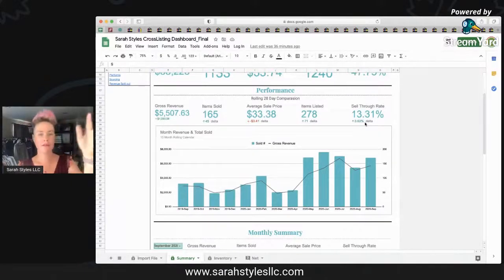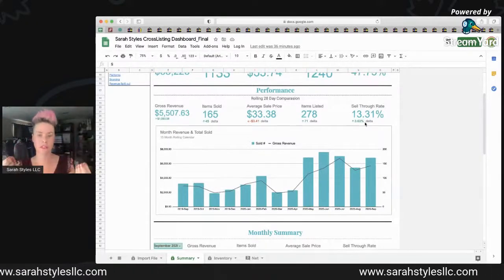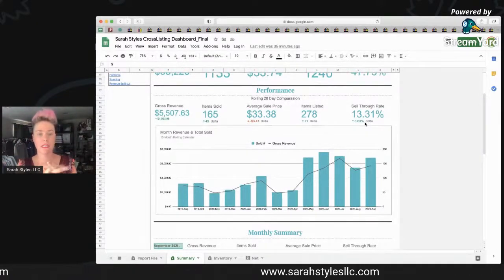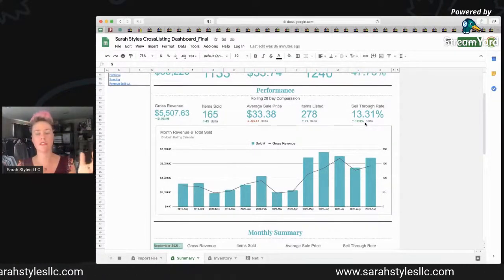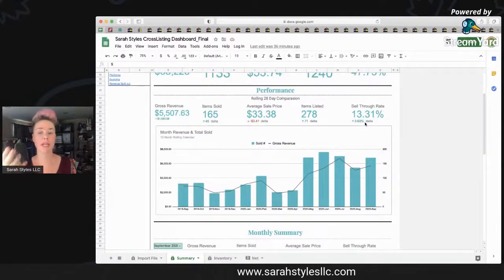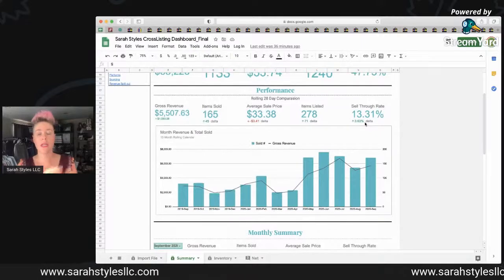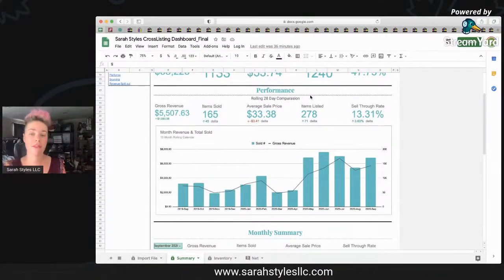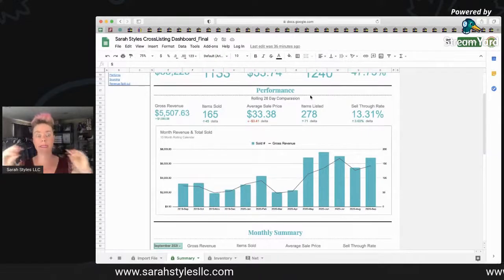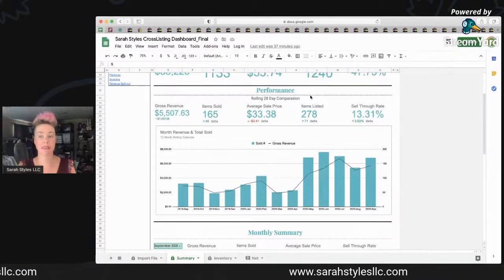You have your average sale price, and you have your sell-through rate. Those essentially make up your gross revenue. So to make more money, you can sell more items, which is your sell-through rate, or you can sell higher price items. Both of those are going to increase your revenue. So if I am lowering my average sale price in order to maintain my revenue or even increase it, I want to increase my sell-through rate.